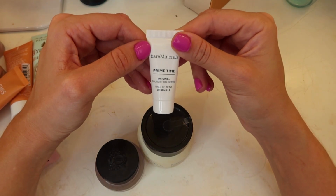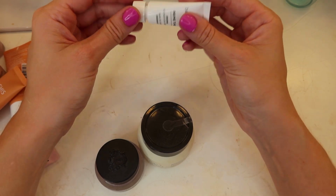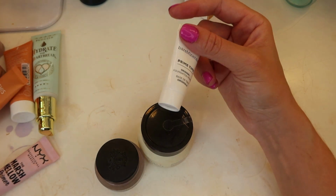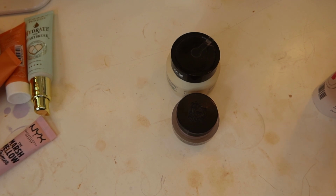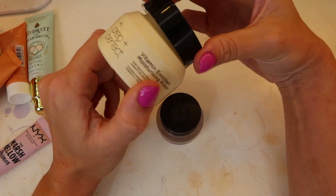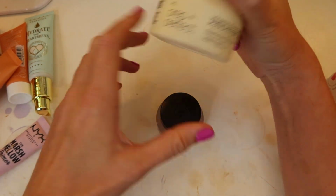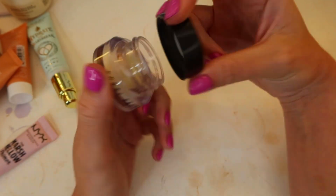Bare Minerals Prime Time. I've had a few of these little samples. Again, it's not one that I'm overly bothered about. It's quite silicone-y. And do you know what? I think where I've got the Smashbox one and a couple of other silicone ones, I don't need that as well, so that can go. Okay, it's been like 2 hours because all of my batteries were dead. But last off, we have the Primark dupe for the Bobbi Brown, and I like it. I don't love it, but I like it, so I'm going to keep that. And then we have the Bobbi Brown one, which I also don't mind.